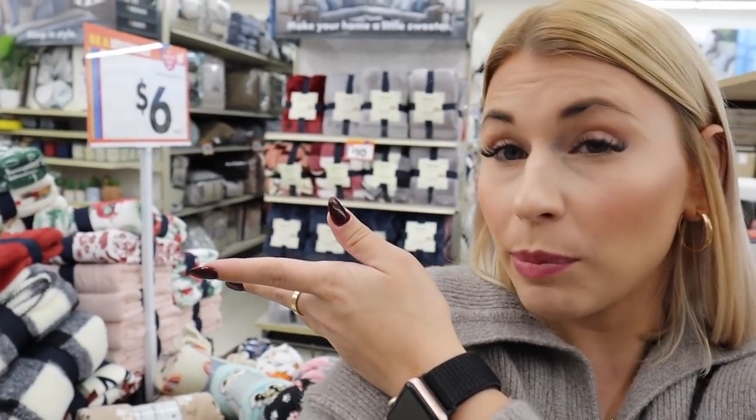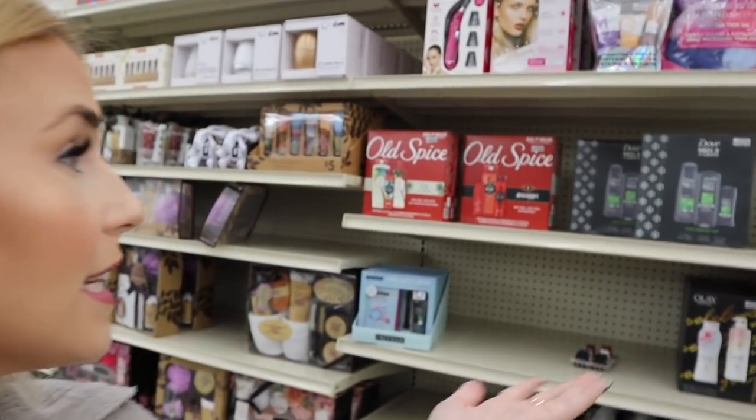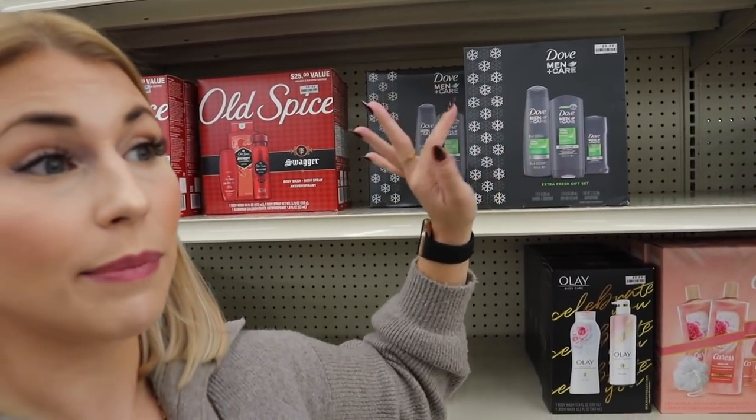What I love about Big Lots is it's a whole store. They have a home decor section, a food section, a furniture section. They have a home section with pots and pans. So many different things, so many great gift ideas, like these blankets that are only $6. They have so many different kinds and colors. They have behind me perfume sets, gift sets, like these Dove body sets make a great gift. It's crazy. They have whole sections for anything you could possibly need.